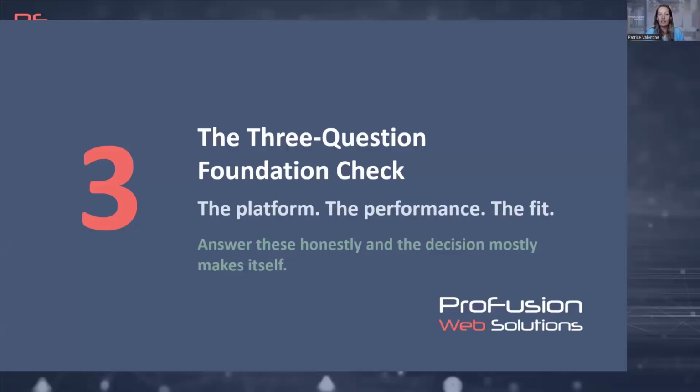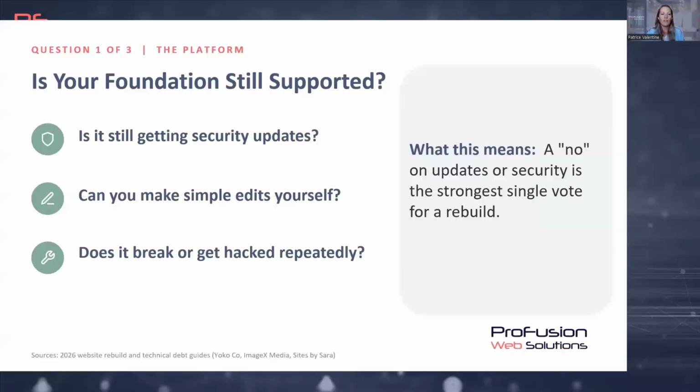If you answer these questions today, that is going to help you make the decision on whether or not you need a new website or a simple refresh. So let's take a look at each question. The first one is your foundation, meaning what your website is built on. Is it still supported? First is your platform. Is it still receiving security updates? That's going to be the biggest question.